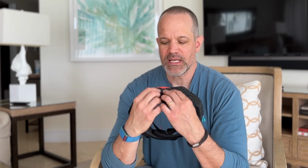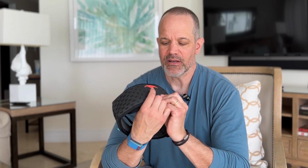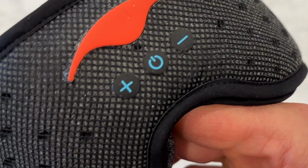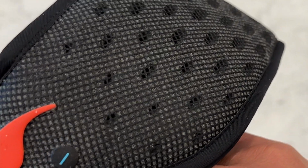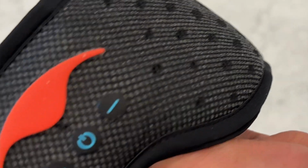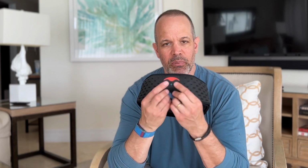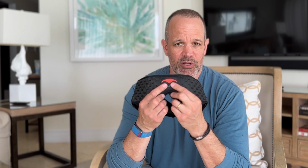I paired this mask with my iPhone 14. Very simple procedure. You just hold down this power button right here and you're all paired up. I've had this for about 30 days now and never had any issues with that pair dropping or being hard to access. So that's really nice. It also has these 2 buttons right here with a plus and minus. They act as both volume buttons, and you can also change tracks with them.